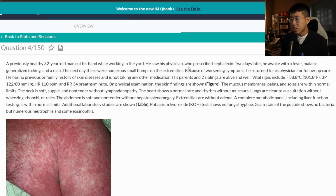So he saw his physician who prescribed cephalexin or Keflex. 2 days later, he awoke with a fever, malaise, generalized itching, and a rash. The next day, there were numerous small bumps on the extremities. Because of worsening symptoms, he returned to his physician for follow-up care. He has no previous or family history of skin diseases and is not taking any other medication. His parents and siblings are alive and well. Temperature is 101.8, blood pressure 122/80, heart rate 110, respiratory rate 34. On exam, the skin findings are shown.